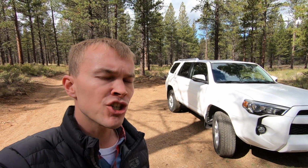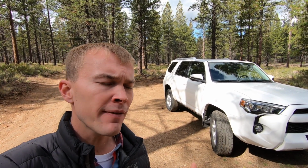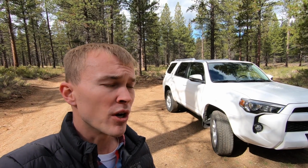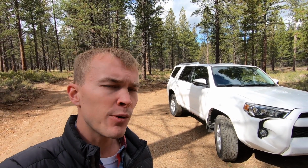It's got upgraded suspension, it's got a rear differential lock, it's got the multi-terrain select feature with crawl control. All in all, you kind of get everything in the TRD Pro and you don't have to do anything to the vehicle once you get it. It pretty much comes the way that you want to keep it stock from the factory, maybe with the exception of tires. That's probably the only thing that I'd change on the TRD Pro if I got one.